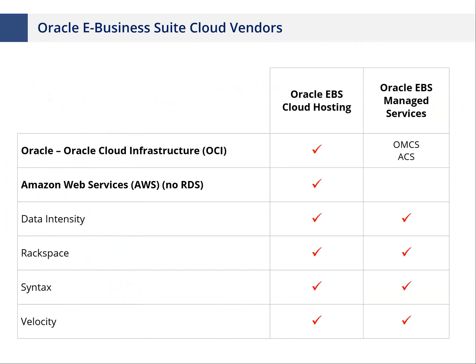Also, when we start talking about the cloud, what do we mean in terms of cloud providers? Each cloud provider out there has slightly different capabilities. During this presentation, we're looking to focus in on two: Oracle and also Amazon Web Services. The first reason for Oracle is that it's the premier Oracle E-Business Suite provider. They're the ones who wrote the application. They can kind of do it best. They have the most dedicated infrastructure for Oracle E-Business Suite.